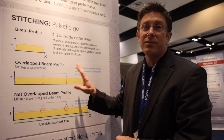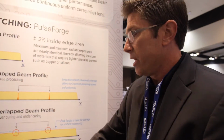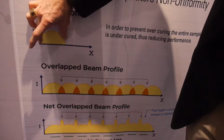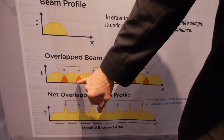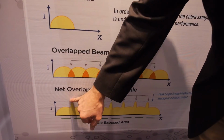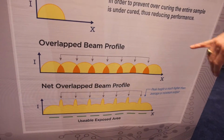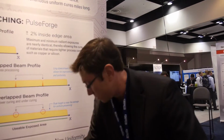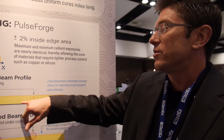Our other folks that haven't spent the time or the effort or don't have the understanding of how this system works will have a beam profile that is not uniform. It's not carefully engineered. Notice that it's narrower here so they don't get as much exposure per flash. The net result of that is when we have sequential pulses, the resulting cumulative energy, the peak height is much greater. So when we're processing materials, the entire material set is either overcured or they have to undercure it to keep it from burning the material. So this is a subtlety engineered into the equipment that we only realize when we're starting to do these large area materials for production.